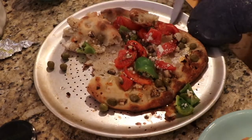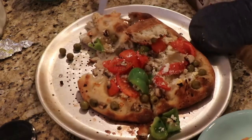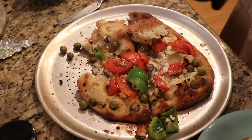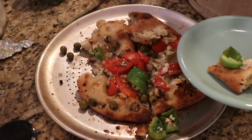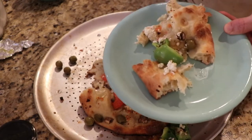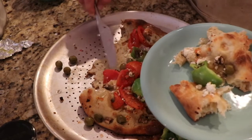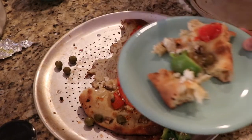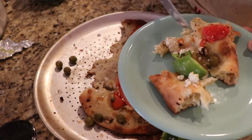Okay, so this is problematic, and in a weird way I'm glad it happened, because I want you to know that if you feel like you're putting on too much oil, put on more. You're not putting enough. Remember, you want each slice to have a little bit of every ingredient. So I've got here an olive, and I've got some tomato, and also our green pepper.